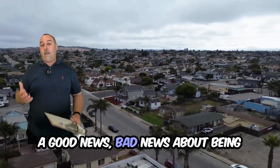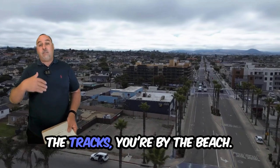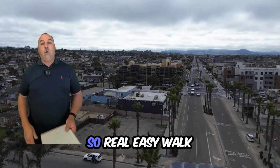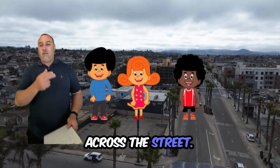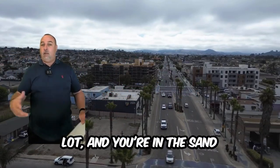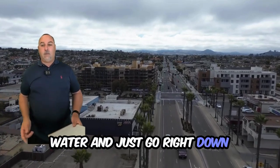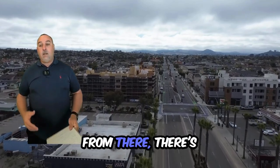It's kind of a good news, bad news thing about being by the railroad tracks. It's good because if you're by the tracks, you're by the beach. So real easy, walk across the street, there's a crosswalk right there, and boom, you just have to get across that parking lot and you're in the sand, and then you're into the water and just go right down to Pismo Beach from there.